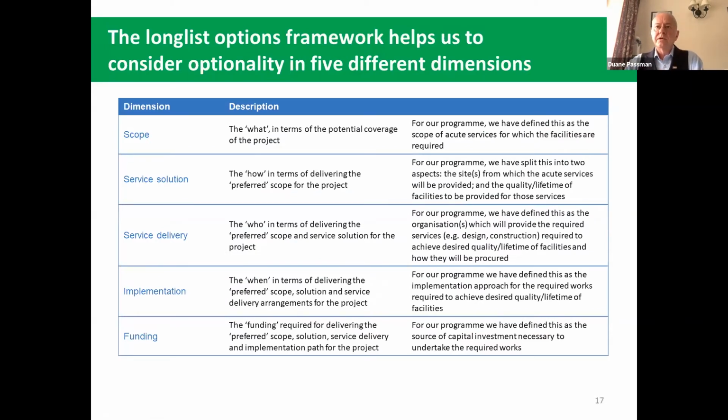So looking at the long list framework, we're looking across pretty much 5 different things. So scope, service solution, service delivery, implementation, and funding. So scope being the what, so how big is the project? What are we trying to do? The service solution, how in terms of delivering the preferred scope for the project, can we best achieve that scope? The who, so who might we partner with to undertake the construction phase of the process, or to provide our hospitals with better functionality in terms of digital and IT. Implementation, so the when, so how are we going to do it and in what timescale, and the funding, how much, and how would we draw that down from government over time.